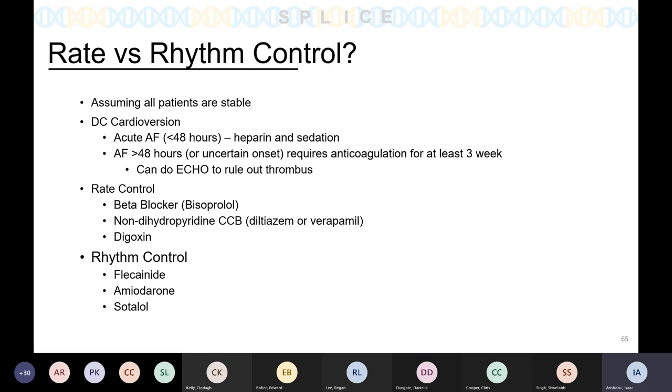If not, then you can think about rate and rhythm control with regards to drugs. Basically, the outcomes are similar between the two options. There is some evidence that rate control has a lower risk of stroke associated with it, but whatever. Rate control is generally more suitable in elderly patients, and those who are more prone to drug interactions and the problematic effects of anti-arrhythmic therapy. Things like flecainide and amiodarone are quite dirty drugs, with a host of side effects, so you want to avoid those in older patients.